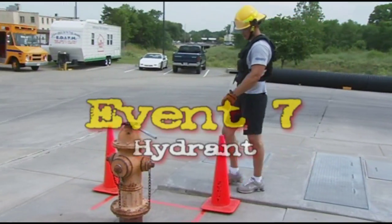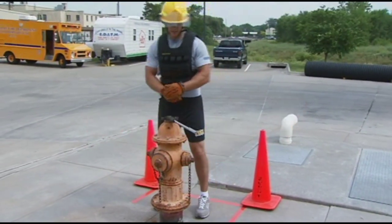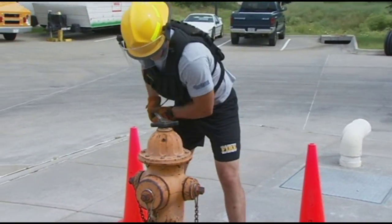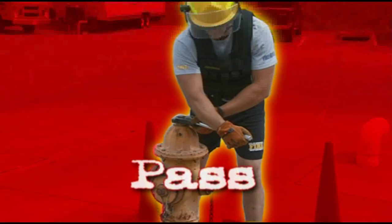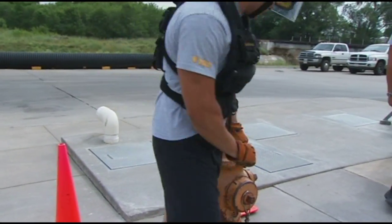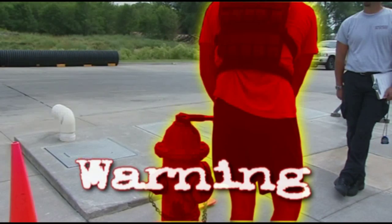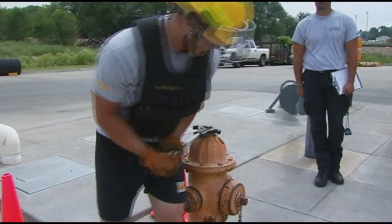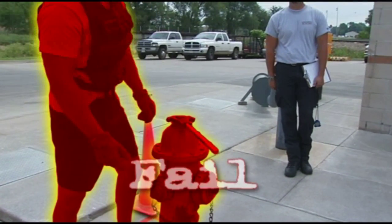Event number 7, the hydrant. The candidate will give one full turn of the hydrant wrench without using their elbows against their body or without walking around the hydrant. The candidate will receive one warning if they use their elbows against their body or if they travel outside the designated area. The candidate will fail if the candidate runs out of time, the candidate fails to give one full turn, or if the candidate exceeds one warning.